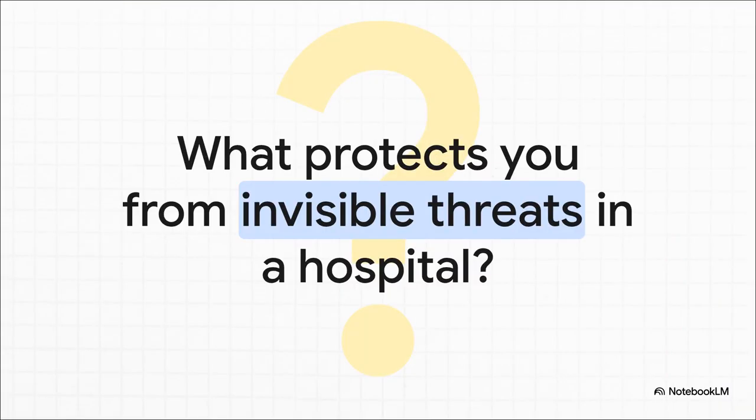So, have you ever really thought about it? When you're in a hospital, all you're thinking about is getting well. But there's this whole other world, this invisible battle happening all around you. A whole team is working nonstop to protect you from stuff you can't even see. That's infection control in a nutshell, and we're going to dive right into how it all works.